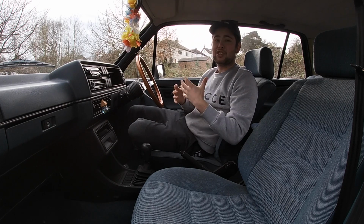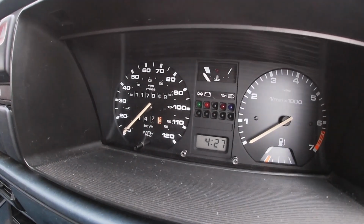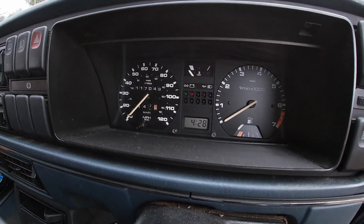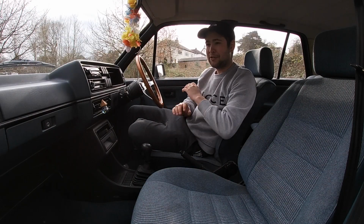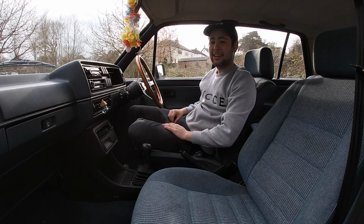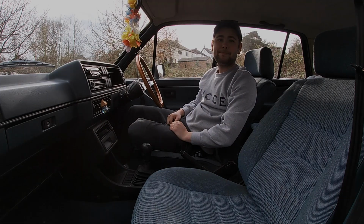And as you can see, the design of the dashboard is upright, all squares, all your different switches, they're all squares. The only circular thing in here is the steering wheel. Absolutely no frills. I've only got 2 speakers in the dash, and that's it. Later models did get them in the doors, but I wasn't lucky enough for this one.